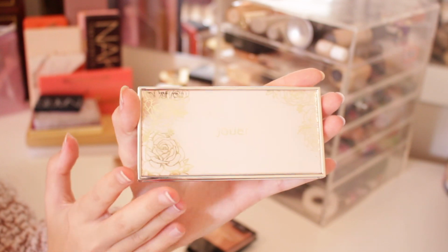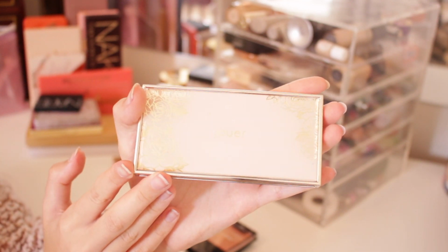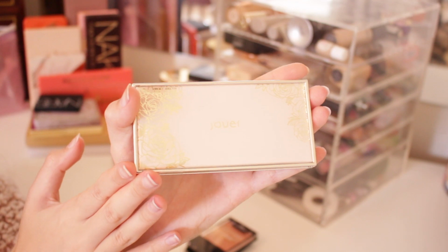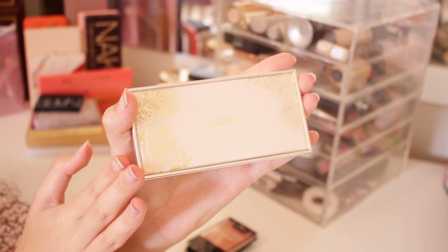So I have this Jouer blush palette, which honestly has two really beautiful blushes in. I definitely haven't got as much use out of it as I really wanted to. I want to give it another go, like I did with the Milani one last time, and see if I can get a bit more use out of this.